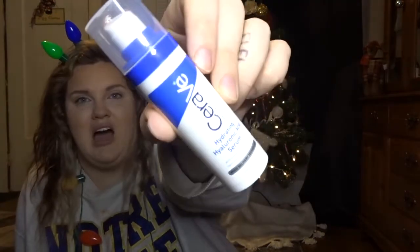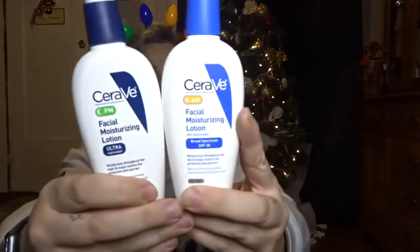I put that on, and then I got an AM and a PM moisturizer from CeraVe. The AM one has sunscreen in it, so as soon as you put it on, you know you're putting sunscreen on your face. You can definitely smell it. This does such a great job of hydrating my face that it drives me nuts if I don't put moisturizer on after washing my face. It just feels so dry, like brittle almost.